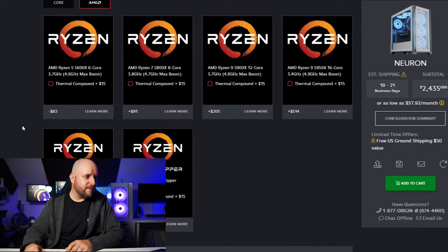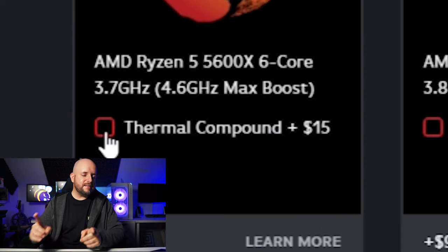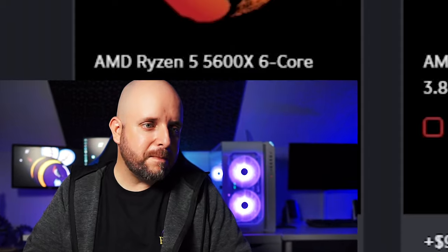Go AMD, see what they have. 5000 series processors, we're taking off. Wait, oh, whoa. What? Thermal compound is an additional $15. It's not an option, guys. Origin, you can't just make thermal compound not the default. You have to have thermal compound. What are you doing? Why are you charging these people $15 to do the bare minimum? What's wrong with you?